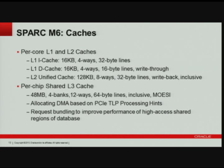Notable features: we have allocating DMA based on PCIe transaction layer packet hints. We also have the request bundling feature. What it means is that once a line is acquired, all the pending local requests to that line are serviced before the line is taken out. This is used to enhance the overall throughput for highly contested lines.